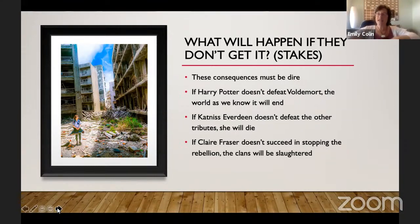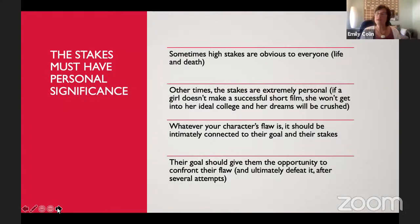Not all books play out on this huge of a scale, like Outlander or The Hunger Games or Harry Potter. They can be very personal. Maybe your character is desperate to go to college and become a filmmaker. Maybe that was her father's dream for her, and her father's passed away, and she desperately wants to fulfill his legacy, and they struggle financially without it. And if she doesn't get the scholarship based on the short film, she's not going to be able to go to college, and she's going to let her dad down in her mind, right?